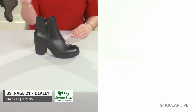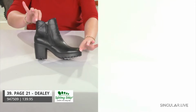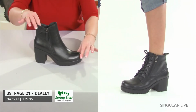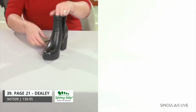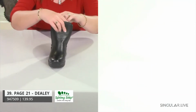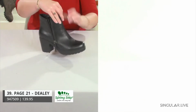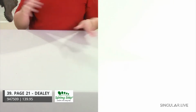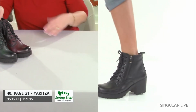Dealy, she's been with us, and you can see she's just very easy, understandable. Love the platform to her, giving her that modern look. And you can see here it is a double zip. We're just going to go back to the model on that one. She's a double zip just so she can get in and out super duper easy. I'm going to hand that one over to the model. She'll try it on. And as she's doing that, we are just going to keep on moving.